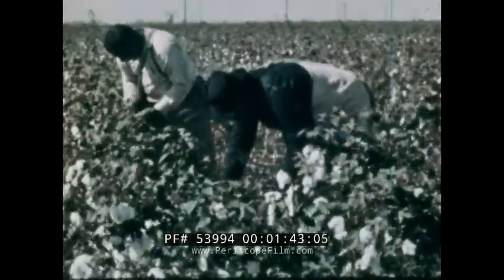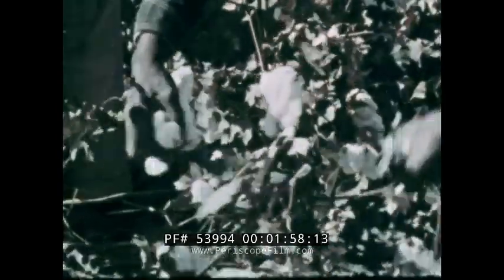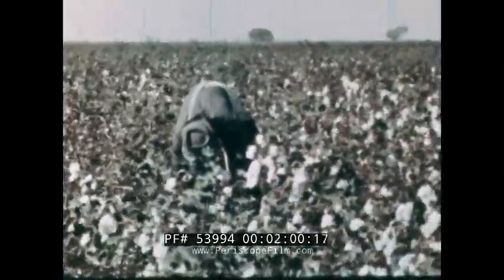Cotton is picked with both hands by pulling the locks of cotton out of the burr. The picker must stoop over most of the time in order to pick the cotton from the top to the bottom of the stalk. It is hard, back-breaking work, but hand-picked cotton is cleaner and brings the highest prices.